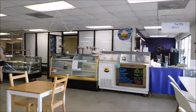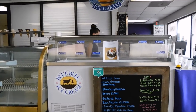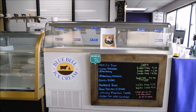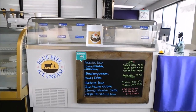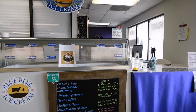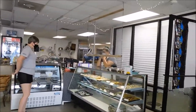And this is inside. They have Bluebell ice cream. They have, looks like, vanilla bean, Dutch chocolate, strawberry cheesecake, crazy colors, buttered pecan, pecan praline cream, smoky mountain crunch, and sugar-free vanilla bean. And they have cups, kiddie scoops, single scoops, double scoops, sugar cones, waffle single, waffle double. So guys, if you want some ice cream, there'd be a good place to come get some. We're gonna come on up through here, and we'll show you.